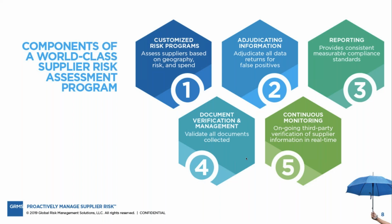Yes. Gerard, sorry to interrupt you. We have a question here. One of our attendees is asking whether there can be different risk components for non-strategic or small suppliers, and can a client select specific risk components for these kind of suppliers?